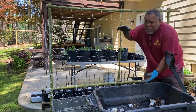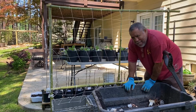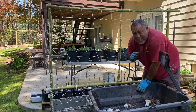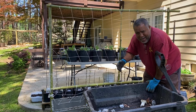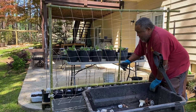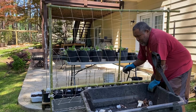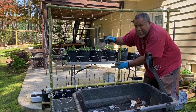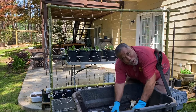You don't need a whole bunch of soil to grow food, all right? So stop wasting your money. Well, let me step back. Just in case you're growing some long taproot plants, then yes. But in this case, what I'm growing here is just some butternut squash, some onions and things like that. They're not gonna go down that far. So 6, 7, 8 inches of soil is plenty. You don't have to have a foot, 2 feet deep of soil, you know what I'm saying?